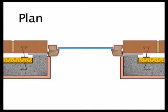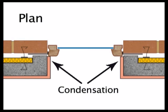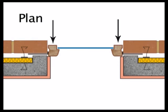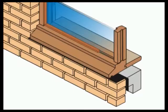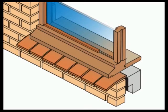Another potential problem with fixing the window in the external leaf is cold bridging, leading to condensation on the internal reveal. This can be resolved by locating the frame deeper in the wall. This usually requires a separate subsill because the drip on the sill is no longer proud of the masonry. Subsills can be precast or formed in brick or plain tiles.